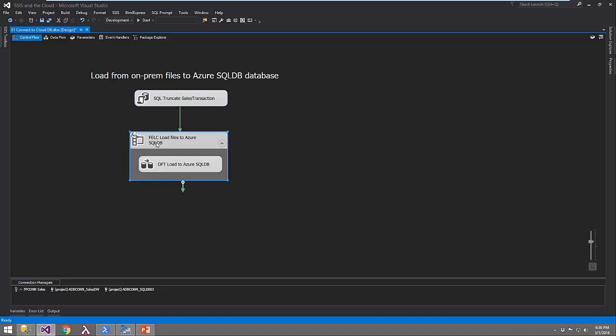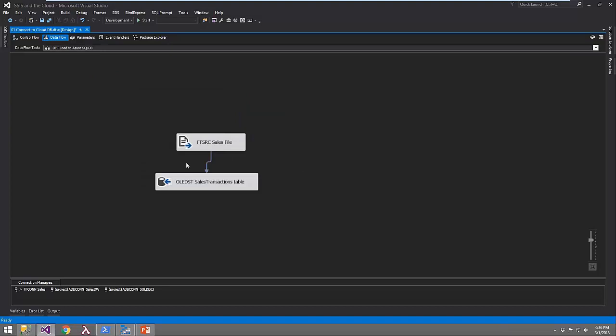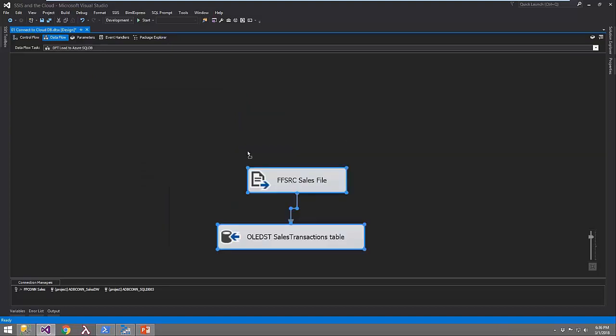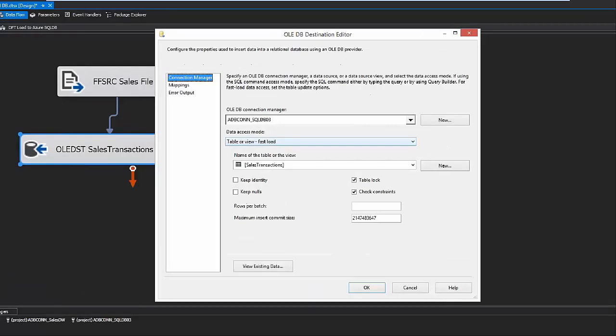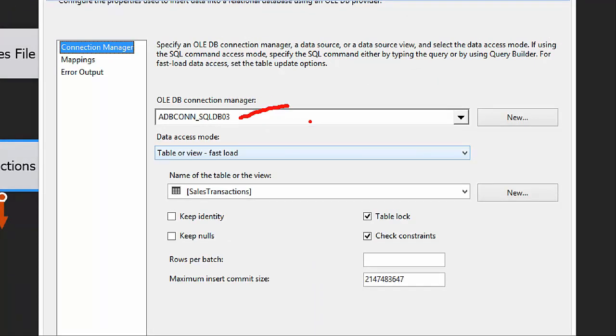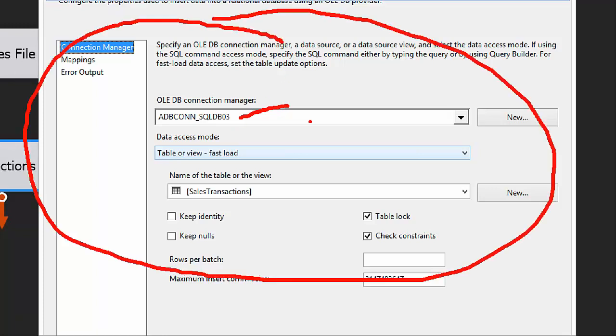I'm using a for each loop container to load data to an Azure SQL database. And if I double click in there, you can see that I've got just a conventional flat file source writing out to an OLEDB destination, the sales transaction table. And if I open that up, that's using not an on-prem data source, it's using my SQL DB that resides in the cloud. But apart from that, everything looks exactly the same as I would run an on-prem load.